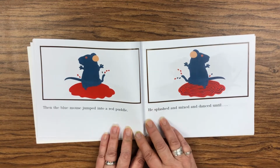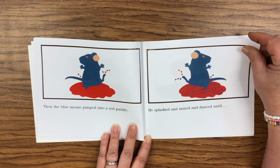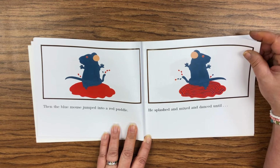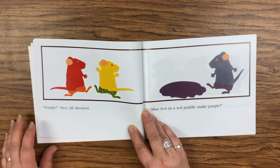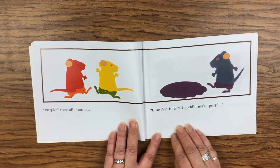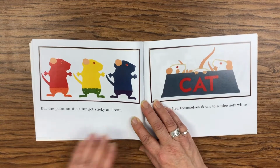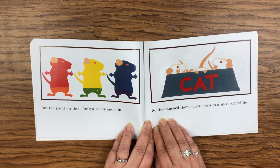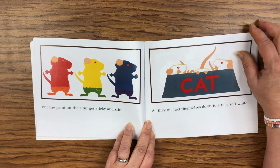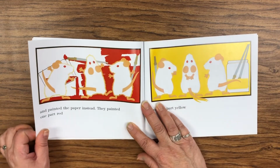Then the blue mouse jumped into a red puddle. He splashed and mixed and danced until, blue and red. What color will that make? Purple, they all shouted. Blue feet in a red puddle make purple. But the paint on their fur got sticky and stiff, so they washed themselves down to a nice soft white. It looks like they're taking a bath in the cat's water dish. And painted the paper instead.